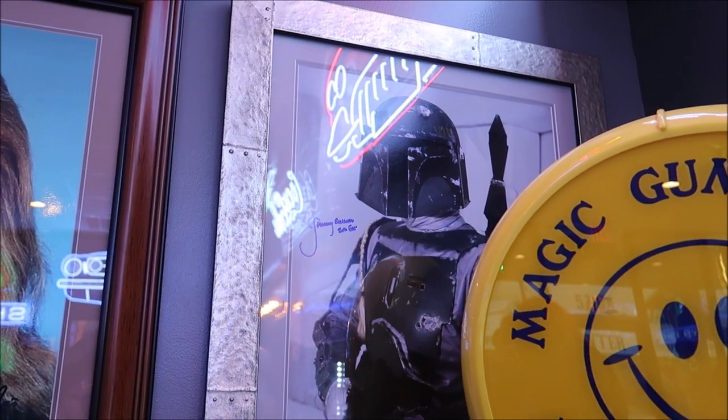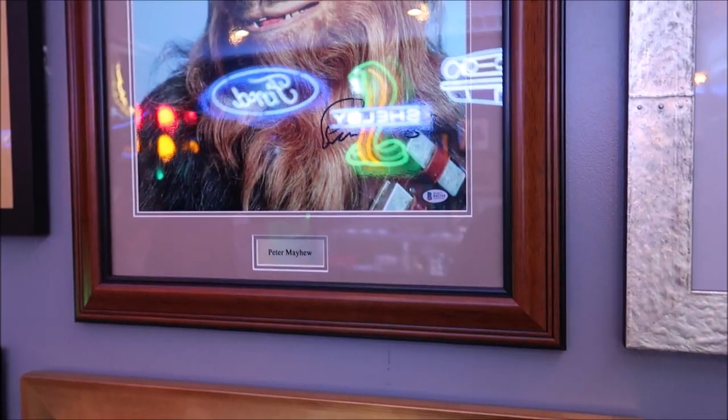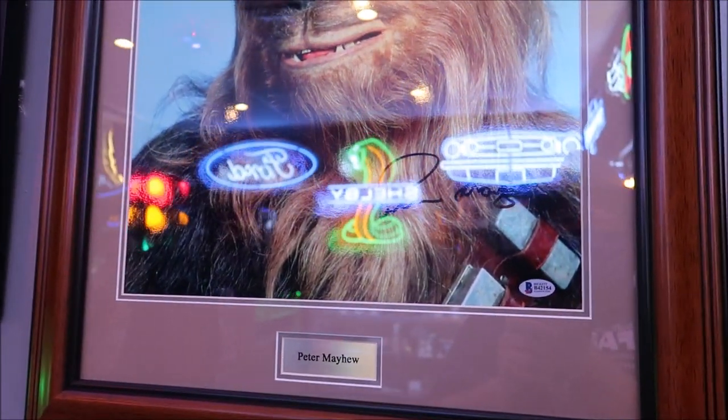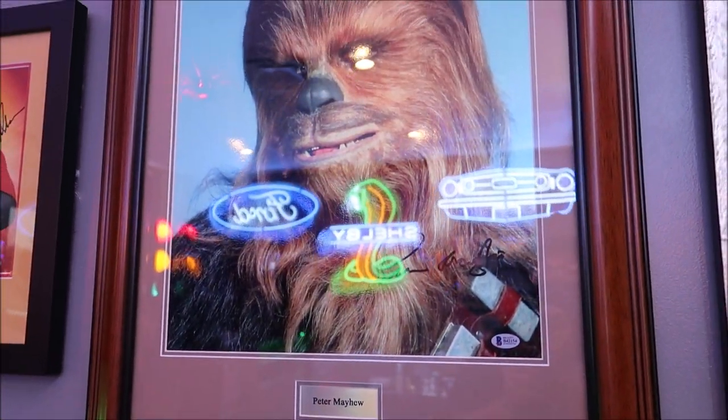This is a signed Boba Fett picture. And take a look at the frame. That's like perfect. Or over here. Wow, that's awesome. Signed Chewbacca. And actually, he passed away, so this is probably very rare right here.